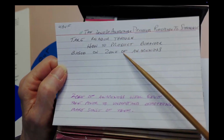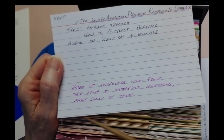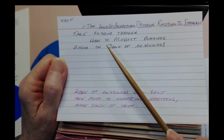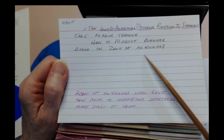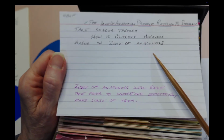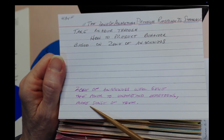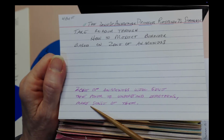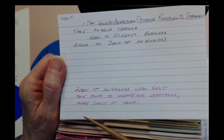Okay, this is a very general card. I don't even seem to have a source for it. It says, take the reader through how to predict behavior based on the zone of awareness. So this looks like something that I created in the process of writing my book, Writing with Emotion, but I haven't got a date, which normally, if I have a personal reflection, I include a date.